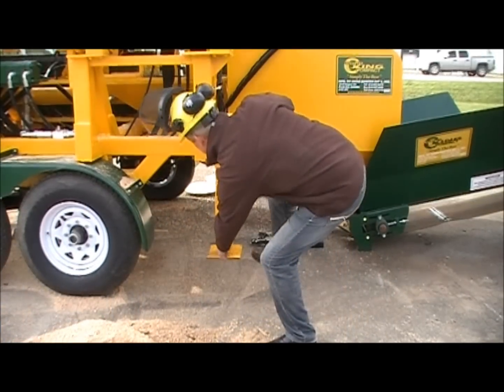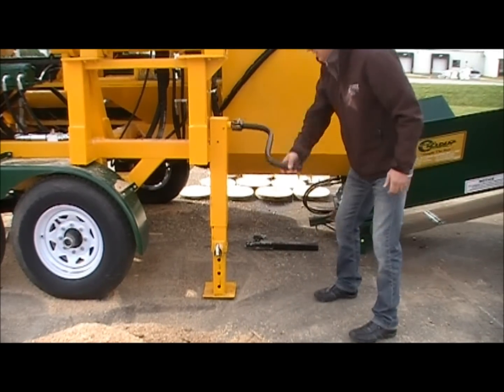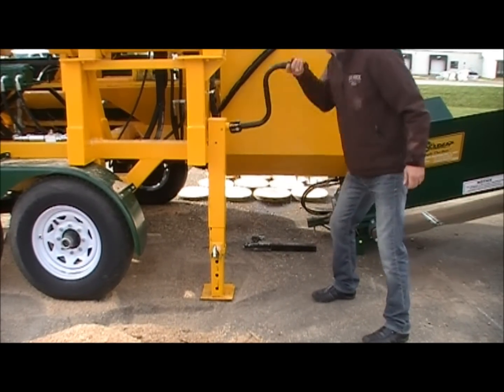Twin 12,000-pound stabilizer jacks are located on both rear corners of the machine, adding to the operational comfort of the processor.